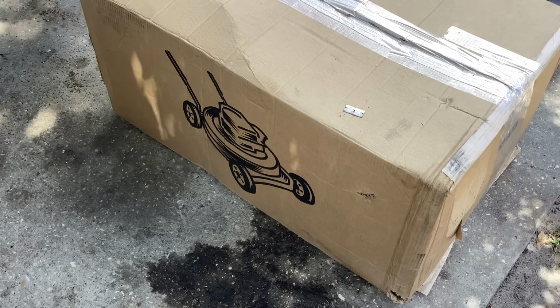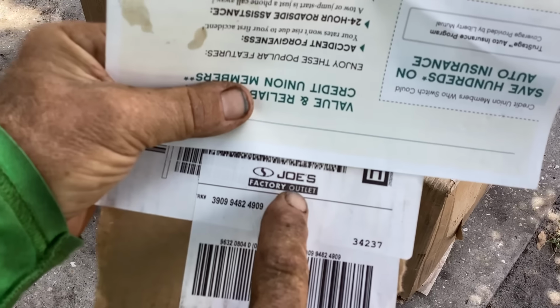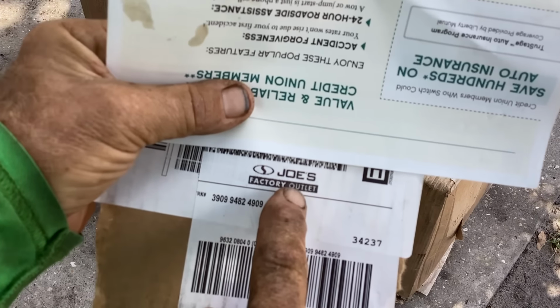So, I'll tell you a little bit about this. I had bought it from this place, Joe's Factory Outlet. They're in New Jersey. So I do Google searches for push mowers. I'm looking for cheap mowers, and he popped up a few times. So I tried to buy from him before. He had some baby 20s, and their label is Reconditioned. So I bought a 21-inch here to see what reconditioned means.